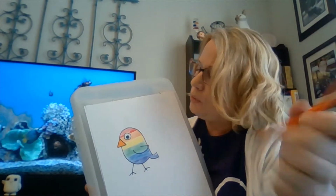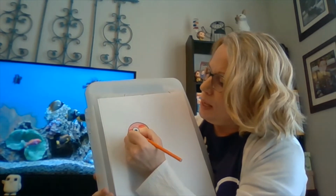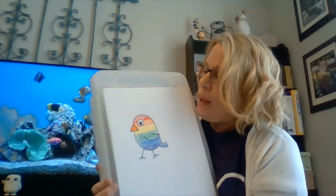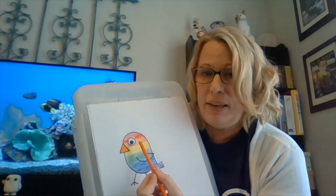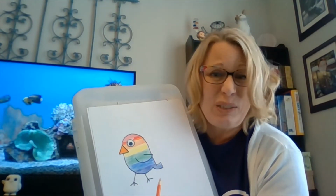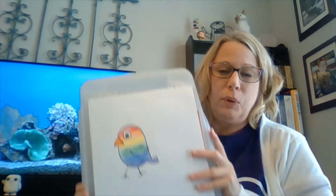I'm going to put the red and orange kind of side by side so you can see the difference it would make. The only bad thing is I probably should have done it in the other direction because the orange is right next to his beak, but it's no biggie. Or I could have done the beak a different color. But other than that, I think he looks adorable.